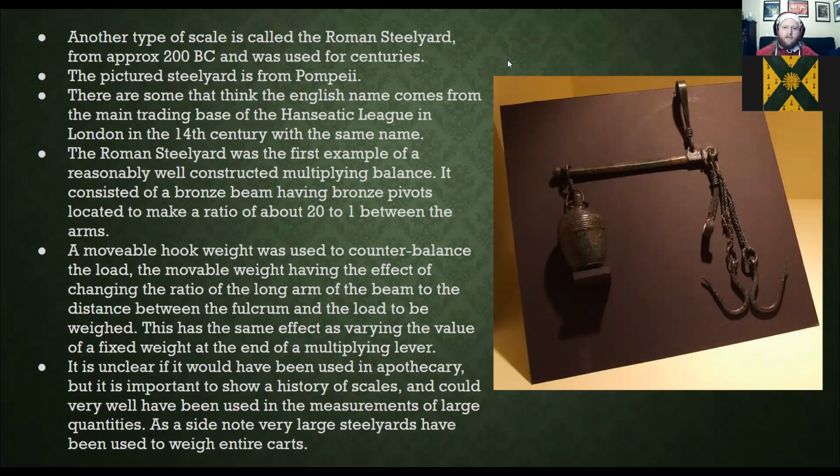And the Roman steelyard was the first example of what we think was a well-constructed multiplying balance. And the idea is that the fulcrum of the scale is not in the center. And so it's a ratio. So if it's a 20-to-1, then I can put 1 ounce of weight to measure 20 ounces of my product.